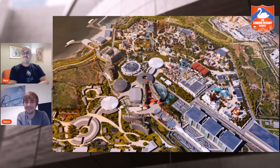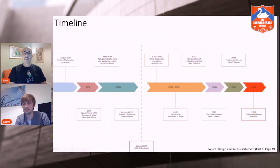It is indeed. And of course, it's only going to be a few years before it's meant to open. So let's just hope that this decision gets made as quickly as possible, because they want to get on site and start building. Let's have a look now at the timeline to see what we can expect next. What's interesting here is in 2022 is meant to be the decision by the Secretary of State, and then they're looking to start building Gate 1, which is the theme park and the complex, in 2022 for opening in 2024. So that gives them a 2-year time frame.